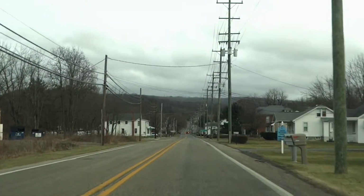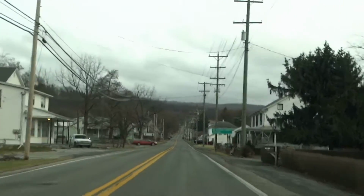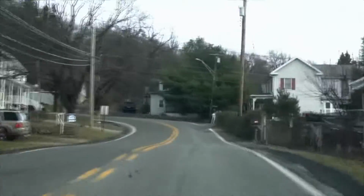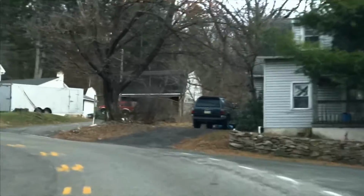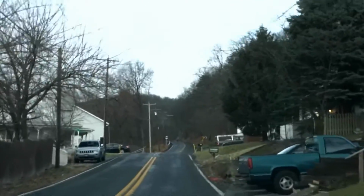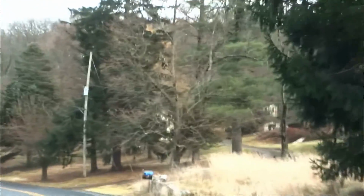Anyway, now passing through Rouserville, pick your pronunciation. Here's the spelling. And now to surmount that mountain. Some curves on this old road. Not a lot of hairpins though. I'll take that house there. Better than the one I live in now.